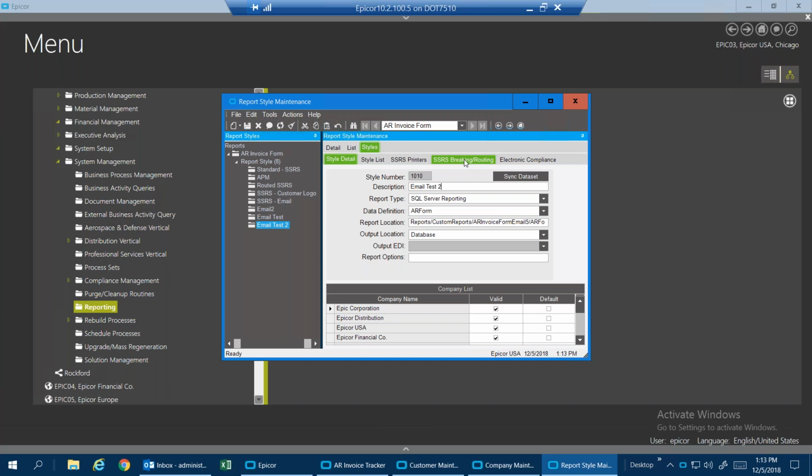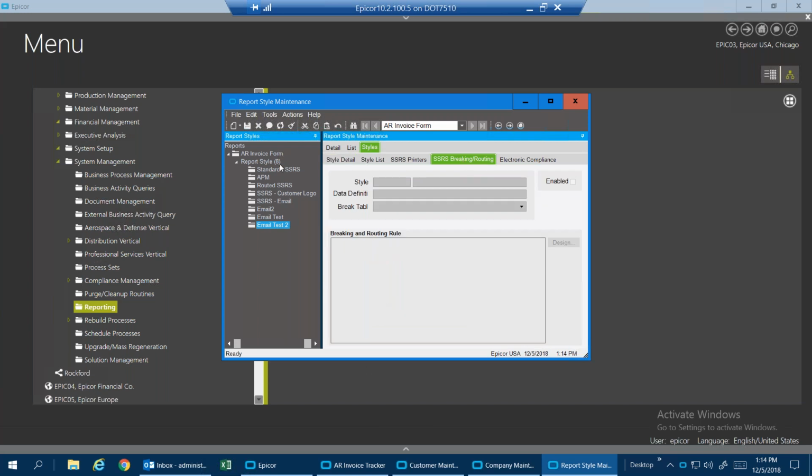And everything else we're going to do to get this set up is going to be done in this SSRS breaking routing sheet within the report style program. This is an optional module. I don't know that we've mentioned that before. It's something you do have to purchase separately, but it certainly has a lot of value. When I go to that SSRS breaking routing sheet, I can do new, right up here under the file option, new SSRS breaking routing.